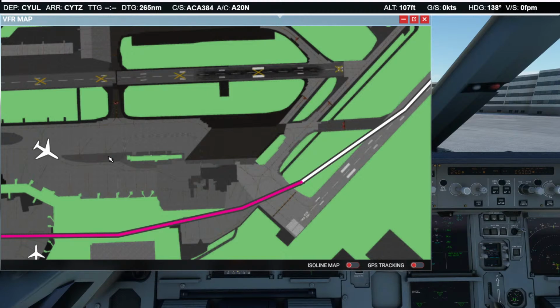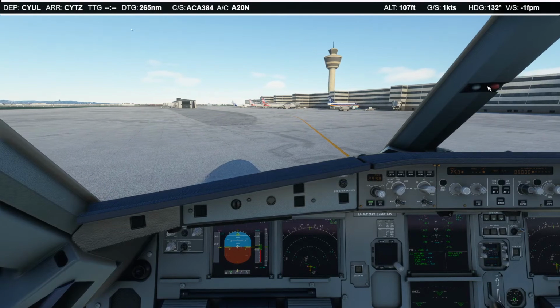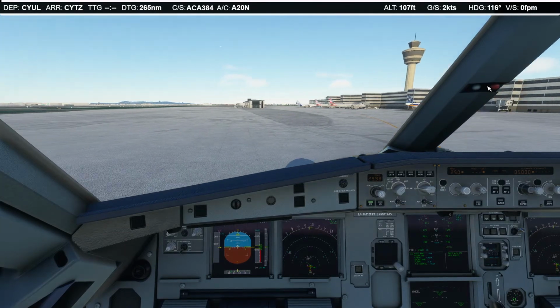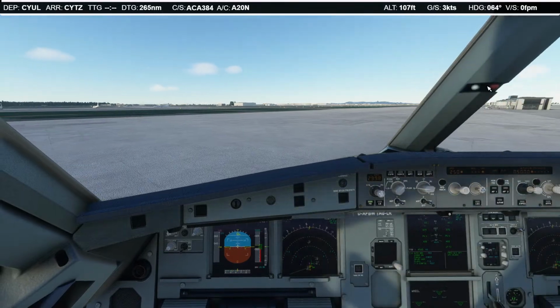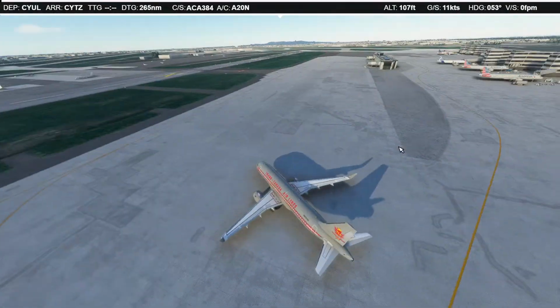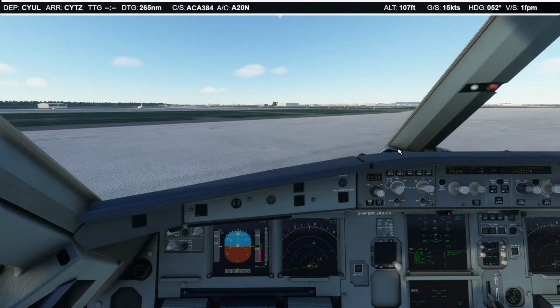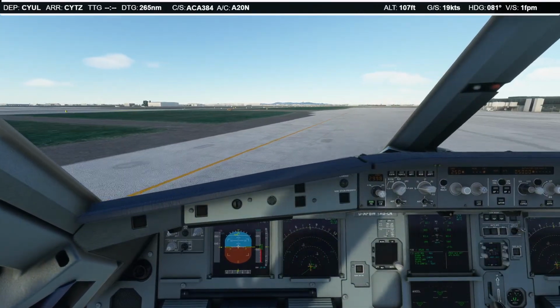Hold on a second. That doesn't make sense. No, we're going this way. Okay. Yep, don't worry that we're just taxiing around here. The taxi line's over here. Yeah. We are fine. Let's go ahead and come over here. There we go.